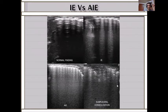Okay. Look at this. What do you see here? Air bronchogram, but they are localized, right? Yes. This is consolidation. This is pneumonia. So pneumonia is localization of air bronchogram. If they are circular and well circumscribed, they are abscess. But they are not abscess here, they are pneumonia.